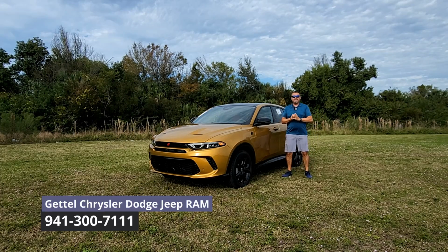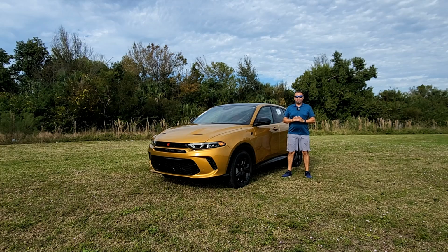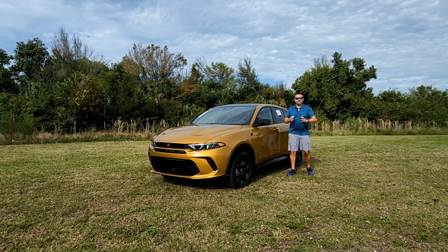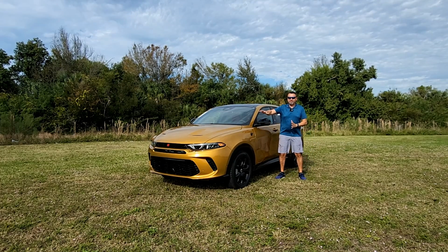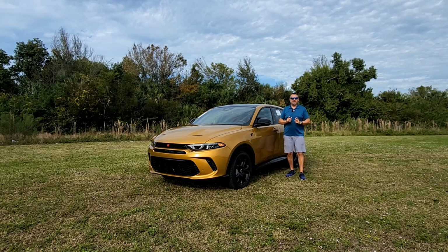I'm back here at Gettle Chrysler Dodge Jeep Ram in Punta Gorda, Florida, checking out this brand new 2024 Dodge Hornet RT. And yes, this one comes with the plug. It is a plug-in hybrid, and I'm going to take you on a complete tour of this vehicle, starting right here with the design, the powertrain, the technology, and the test drive at the very end.